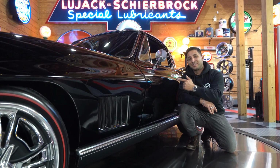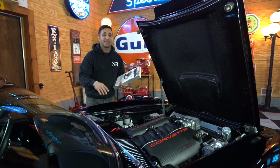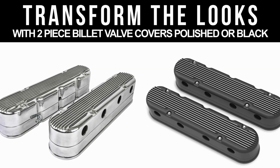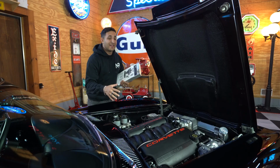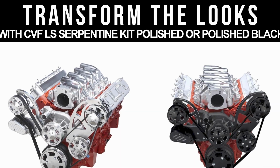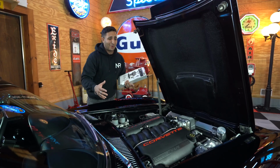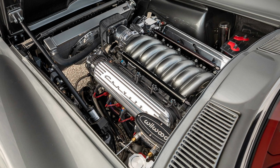And if you guys are like me and love to pop your hood at every chance you get, these are two options I highly suggest. Up top, we have our two-piece billet valve covers. They come in an option of the satin black or the full polished. And to go along with that is the full CVF Raptor Serpentine kit. And that also comes in either the satin black or the full polished design. Either way you go, it's definitely gonna transform how this engine bay looks.